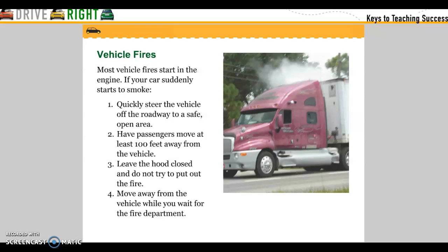Vehicle fires. Most vehicle fires start in the engine. If your car suddenly starts to smoke, quickly steer the vehicle off the road to a safe open area. Have passengers move at least 100 feet away from the vehicle. Leave the hood closed and do not try to put out the fire. Move away from the vehicle while you wait for the fire department.